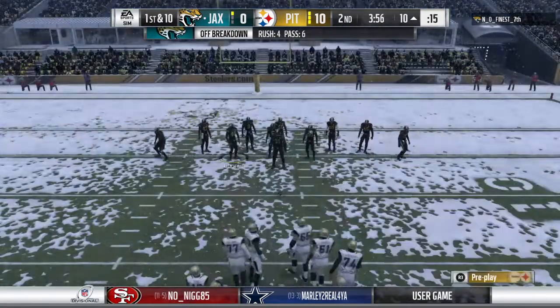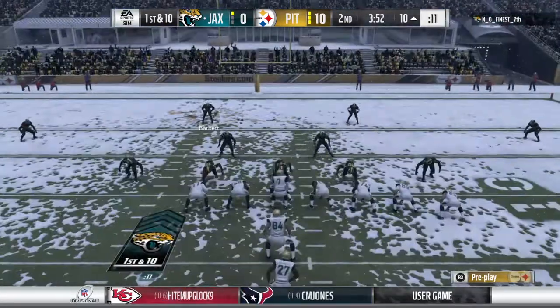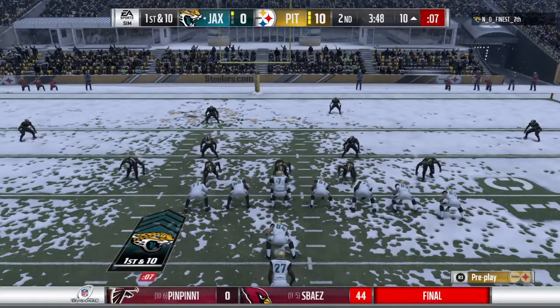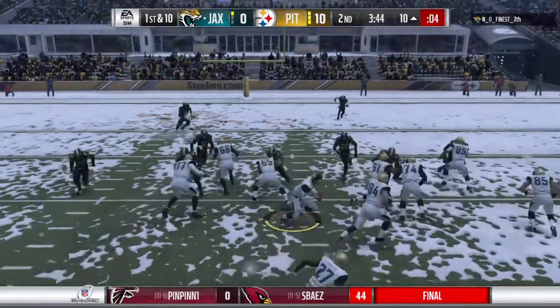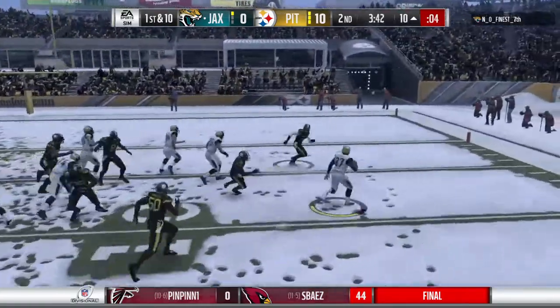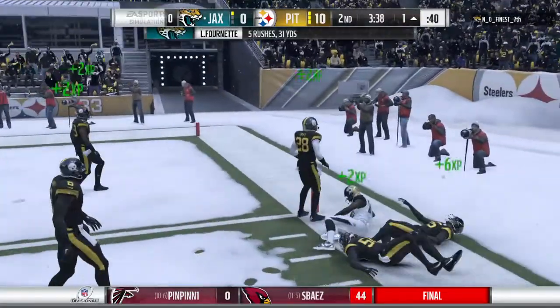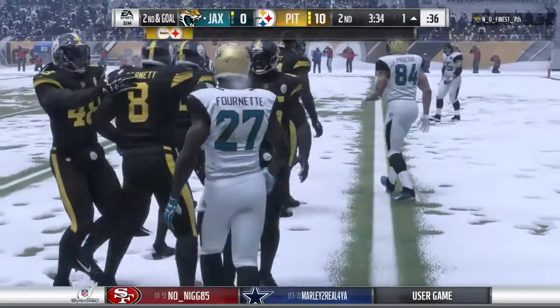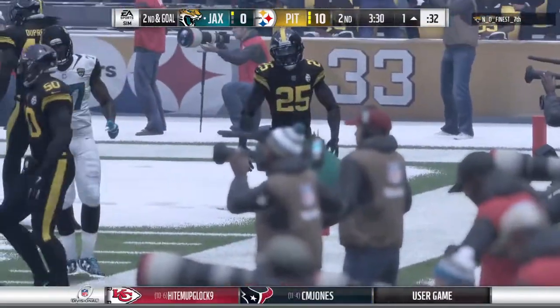Clock running, under 4 to play now as they come up on 1st and 10. They'll try and run for it with Fournette. They showed off a nice juke of the defender before the next wave could bring him down. Give him 9 yards on the carry there, a good run, and now 2nd and goal.